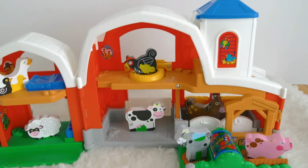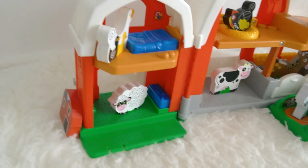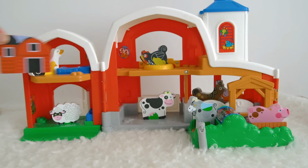Let's find the small red barn. Do you see it? Where is it? Miss Kaye can't see it. Where are you, small red barn? Oh, I found it. What is the color of the barn? It is red. The barn is red. Red barn. Now let's put it on our puzzle.